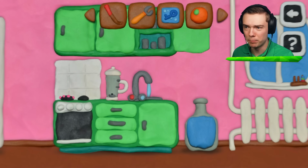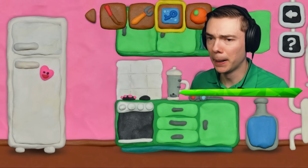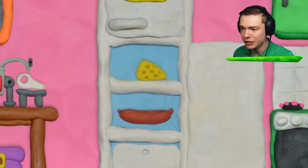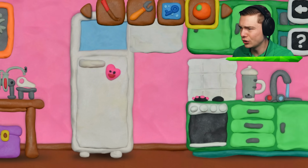Maybe I gotta use the blender for something. Or the hot water, maybe? Can I put the key in there? I still have this frozen key. Open it up, open it up. Do I put it into the fridge? What do I do with the cheese and the sausage, though? Maybe I gotta put the orange into the fridge? Maybe into the freezer? No.